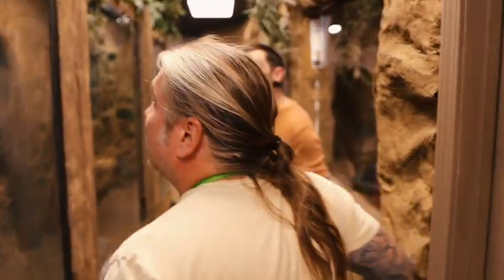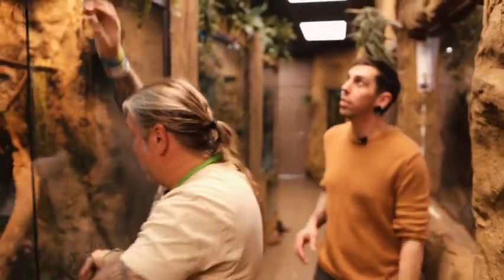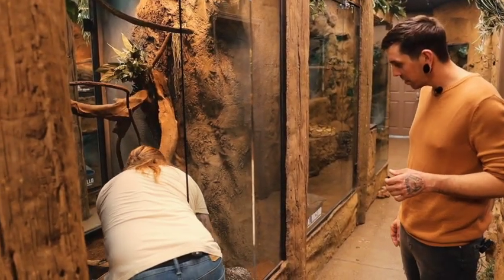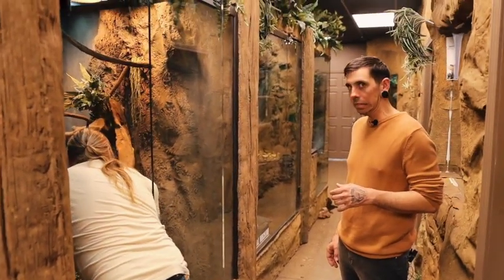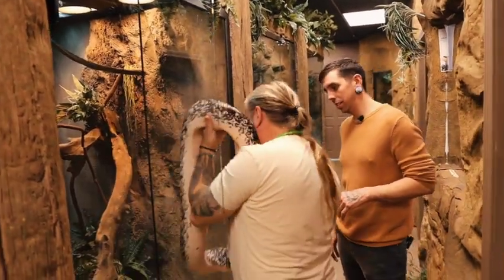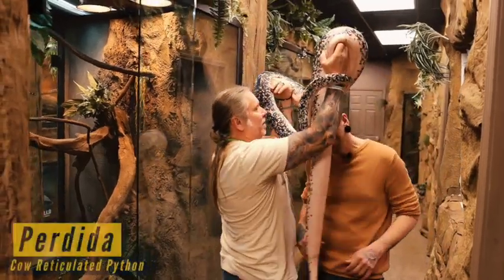I'm going to show you your first big snake. Ooh! This is actually Perdita. There you go, big girl. What we're going to do is put her right around your neck, like that. She is what they call a cow reticulated python.